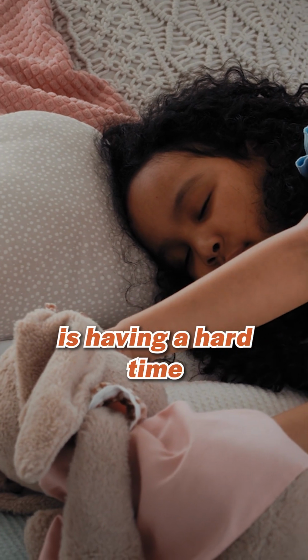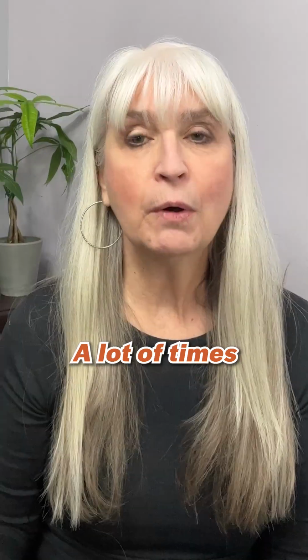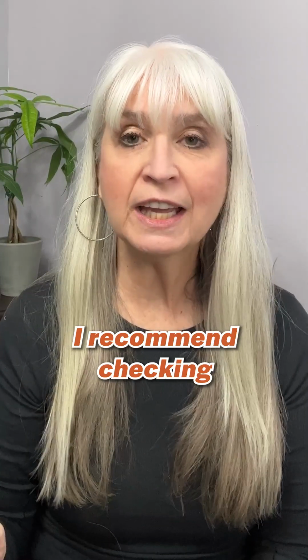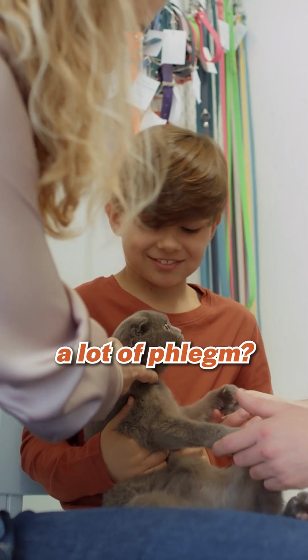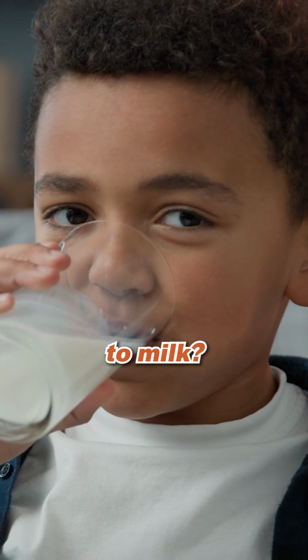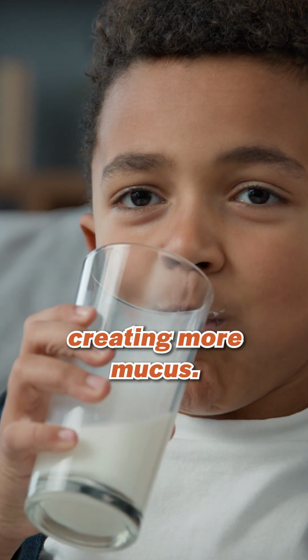If your child is having a hard time sleeping or breathing, the first thing you need to do is look to see what's happening with their nose. A lot of times I recommend checking dust, dairy, dander. So do you have pets in the room? Are they having a lot of phlegm? Are they having some sensitivities to milk? Not everybody has an allergy to milk, but they can have sensitivity, creating more phlegm, creating more mucus.